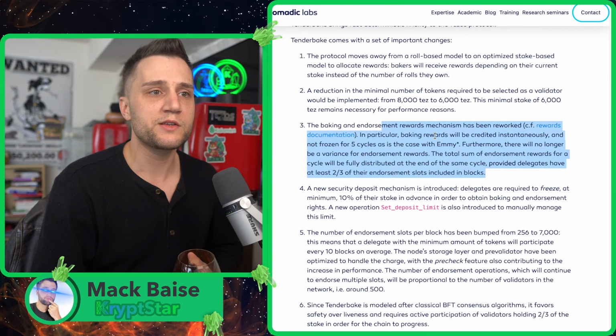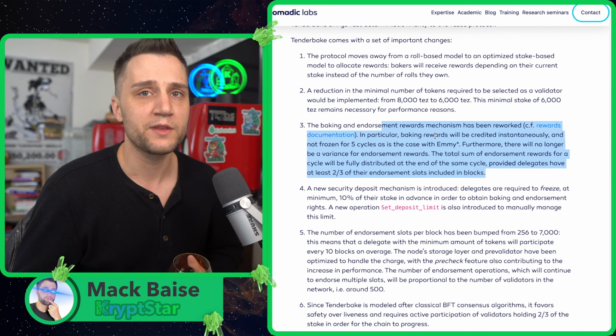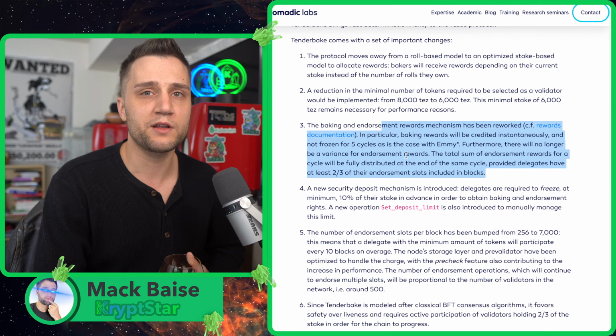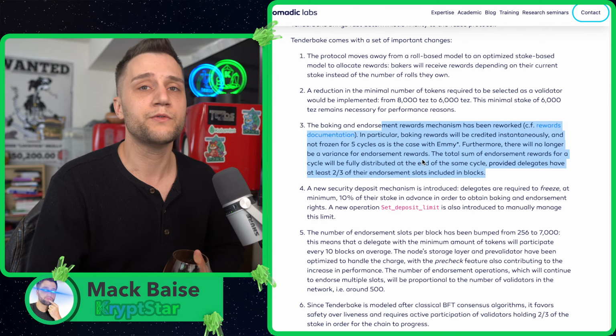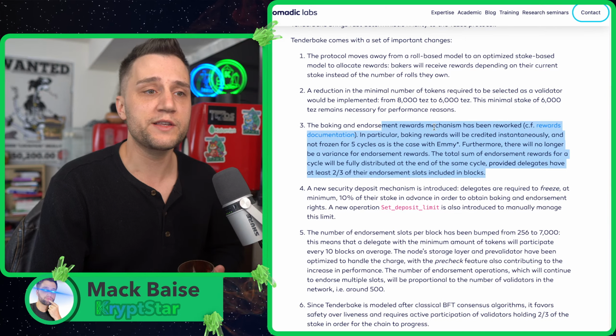So in fact, Kryptstar, our bakery, received 1,500 Tezos this morning, which is basically all the locked up Tez that we had for the previous cycles that we've already baked. So there's a much shorter lockup period for Tezos now, which means we don't have to wait nearly as long. So we can start making payments.